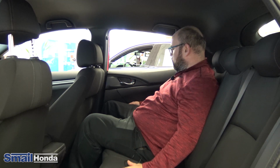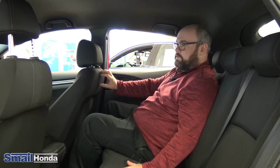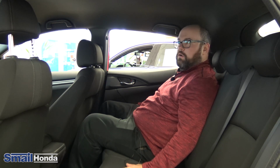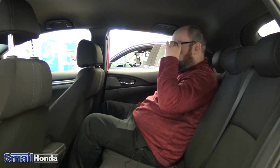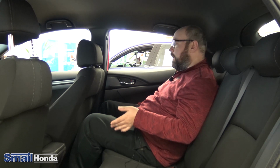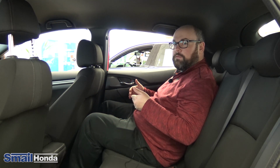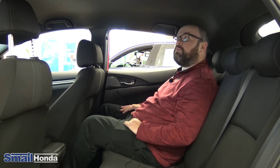It's pretty simplistic as far as the seats go. What I'm noticing is some really nice striping and stitching here on the front seats. Nice place to rest my arm. I have room back here if you are transporting adults. I'm about 5'9", 5'10" on a good day, and this is exactly the type of length that's perfect for me. There's plenty of room here for me.